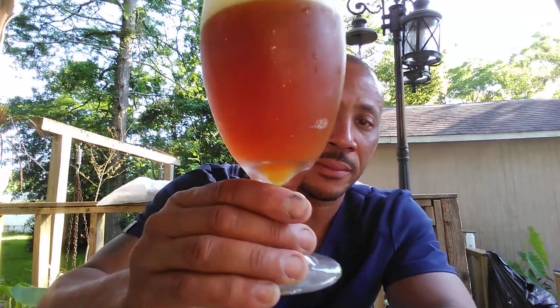Definitely smells malty and a lot of fruit flavors, citrus, maybe a little grapefruit, orange, grapefruit, other citrus flavors. But it does have a very heavy malt scent to it immediately. On to the taste.